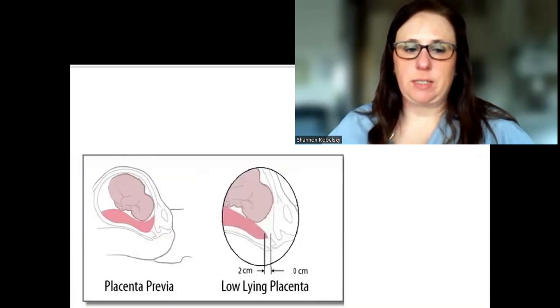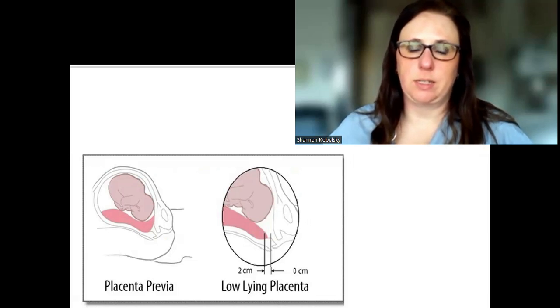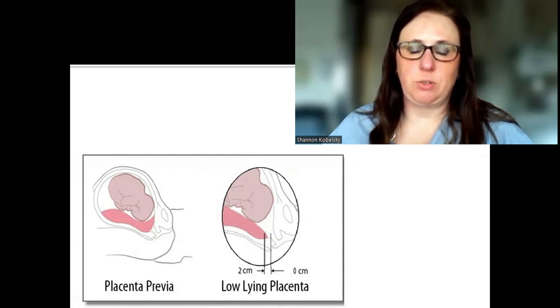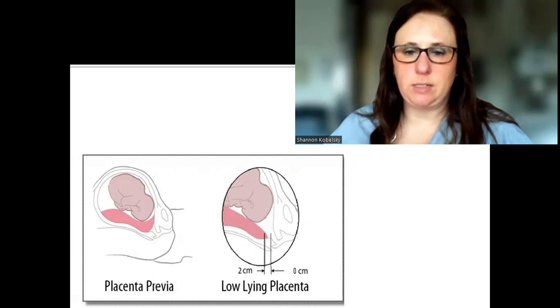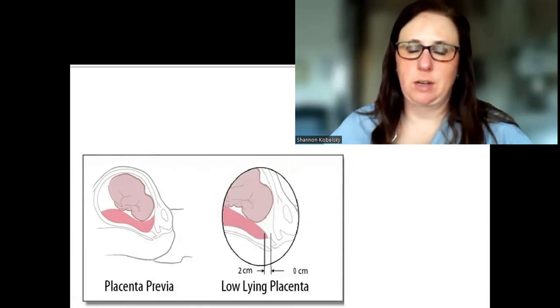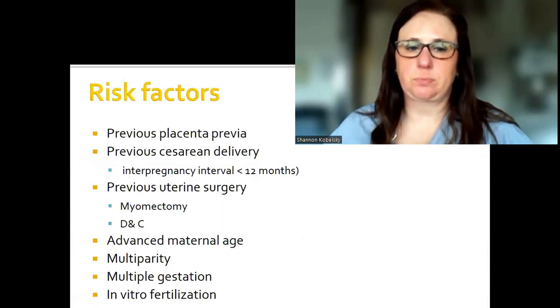And so here's just an example of a previa on the left. It is covering the entire cervical opening. The low-lying placenta on the right would be within 2 centimeters. 2 centimeters really isn't a lot measurement wise, so it's very, very close to the cervix. And you see how the baby's head could cause some damage to the placenta as it's passing by.